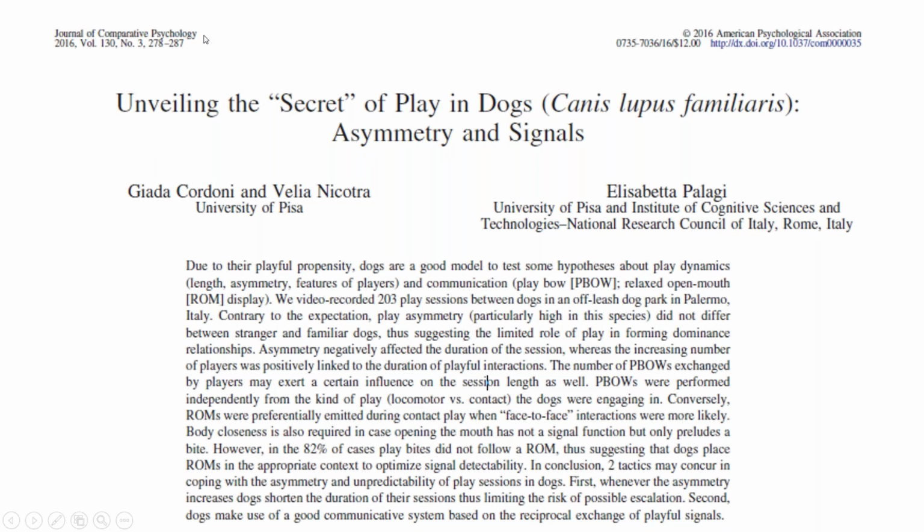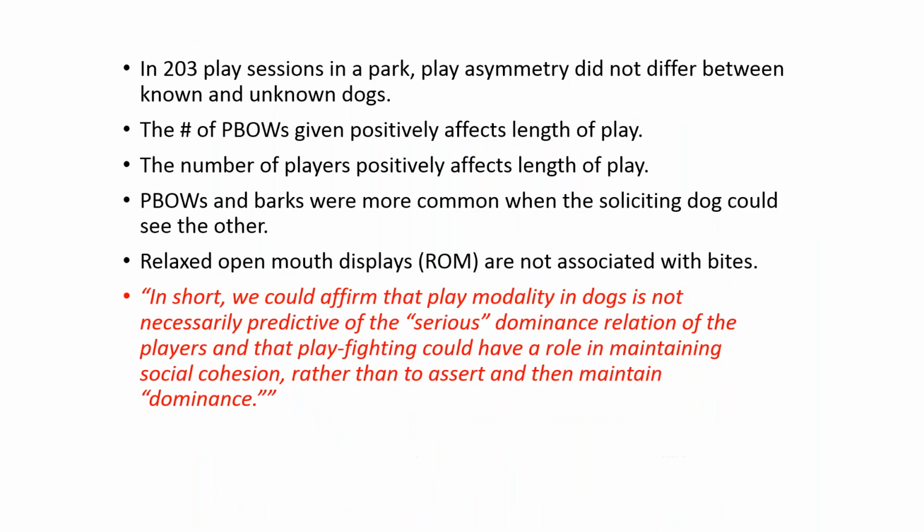The one great thing about that PLOS One paper is it spurred all this other work, and it's spurring more work. Trust me, there are a number of papers coming out, or in press, or where the data are being analyzed. And these people looked at 203 play sessions in a park where the dogs routinely went. So most of these dogs knew each other. They probably knew each other to varying degrees. Some of these dogs may have just met, but this was a park where people routinely went.